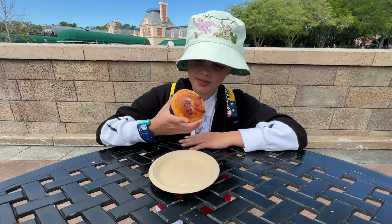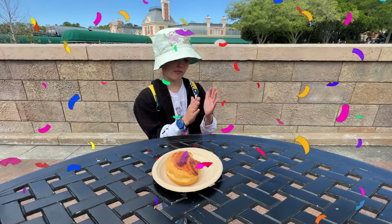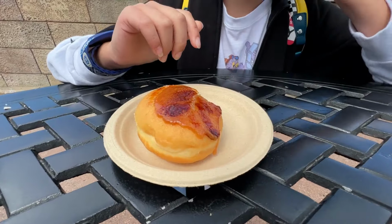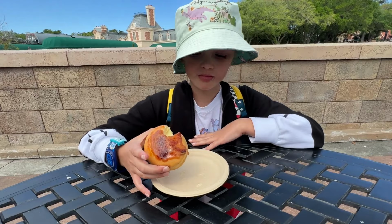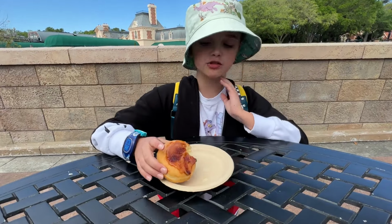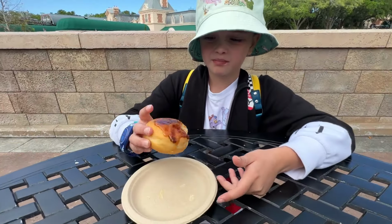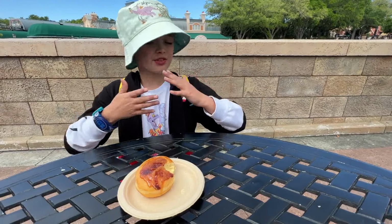Let's try this. Oh my god. This is in the France Pavilion. This is delicious. This caramel is so good. When you bite into it, you have this cream like you would find in one of those eclair donuts. And this caramel on top gives it an extra crunch that it needs. This is 10 out of 10.